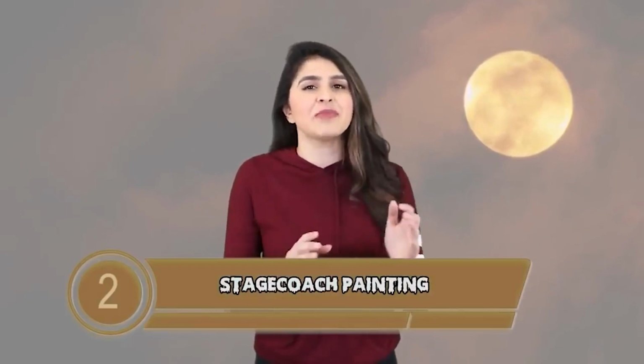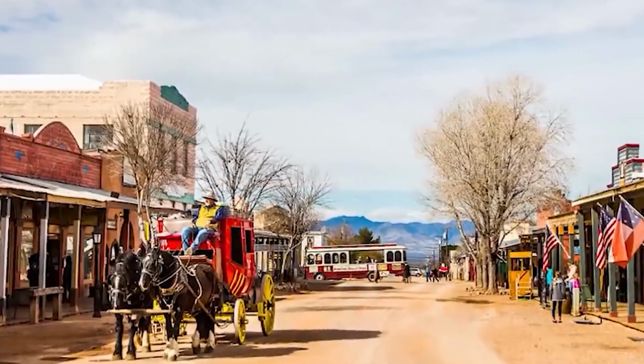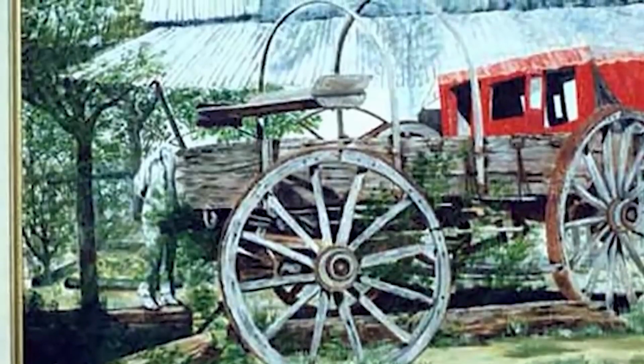Now that's not its official name, but we're just gonna roll with it here. Back in 1994, a photographer took some double exposed pictures of stagecoaches in Tombstone, Arizona. When the picture finally developed, he saw a headless man standing on a log next to the wagons that was 100% not there when he took the picture in real life.